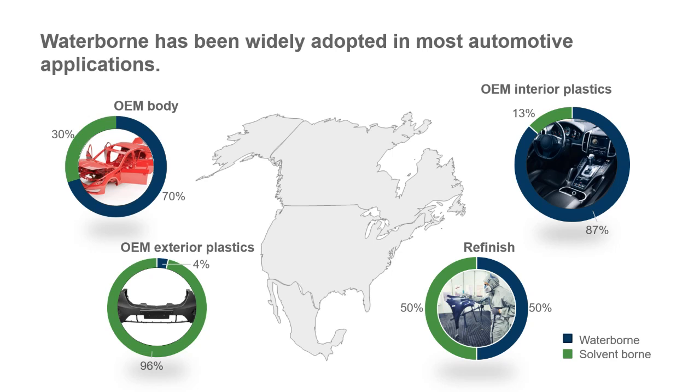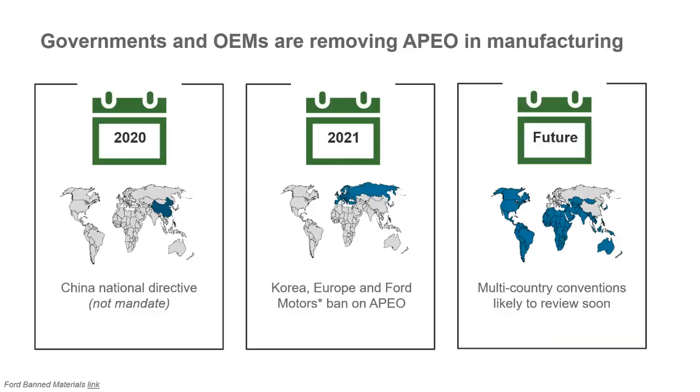When we think about the drivers here, there are certainly the regulatory drivers that are occurring on a state or even national level. But in addition to that, we see that OEMs are beginning to make commitments to continue to reduce their VOC footprint in their manufacturing operations. So we fully believe that this trend will continue as it has been for many years. Go to the next slide.